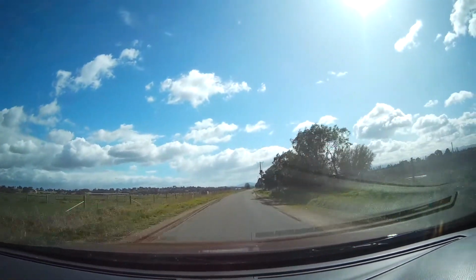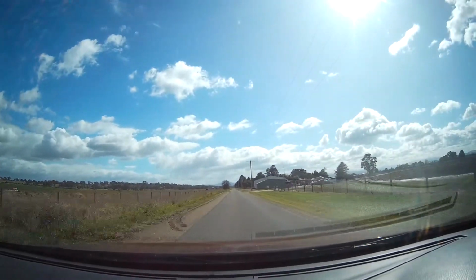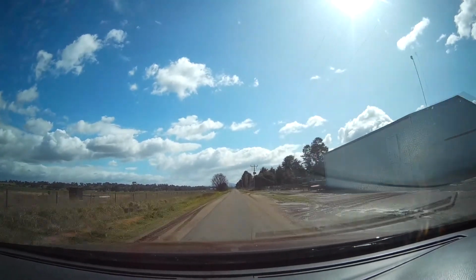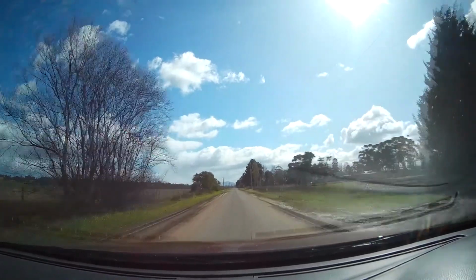Take a right onto the Maffra Boisdale Road, I assume that's what it's called. I can't remember now, but I have done a video from Maffra to Boisdale and backwards, I think, with the return trip.